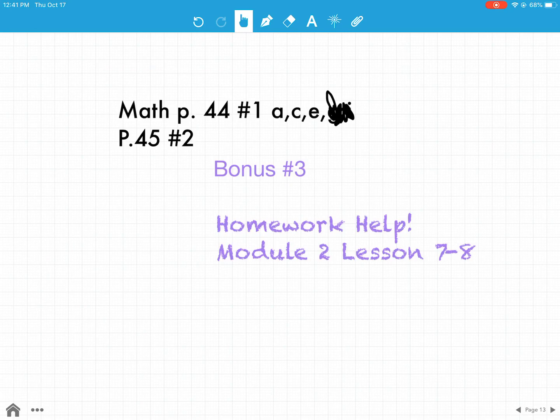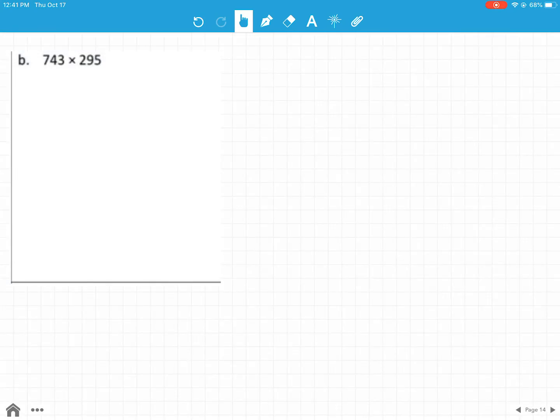Here's the homework. I modified it. You have a bonus. It's not that hard actually if you really look at it. You got to explain though why it's reasonable. Alright, so let's go ahead and multiply a 2-digit times a 2-digit.